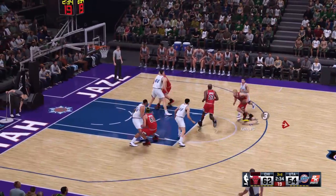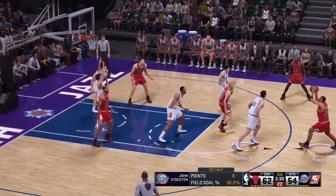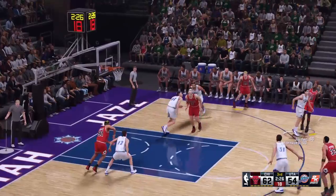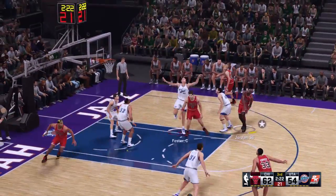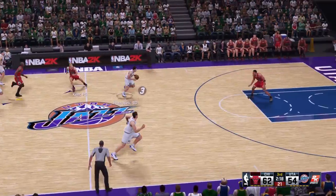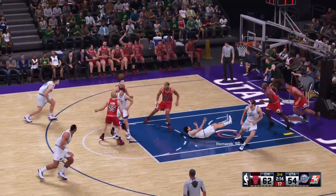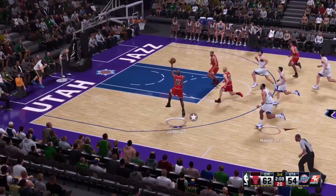Kerr against Stockton. They get the rebound. Pippen kicks to Jordan. Three-pointer. Over Hornacek. That doesn't go either for Jordan. And boy, has he been struggling big time here in the quarter. Yeah, he's played tight. I mean, you can see it. No flow at all to his game right now.